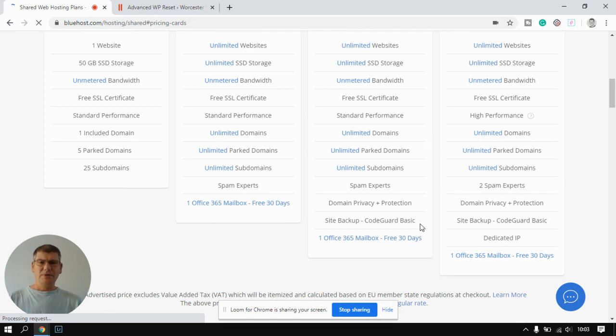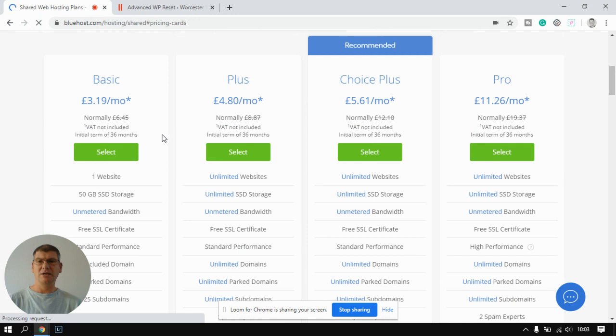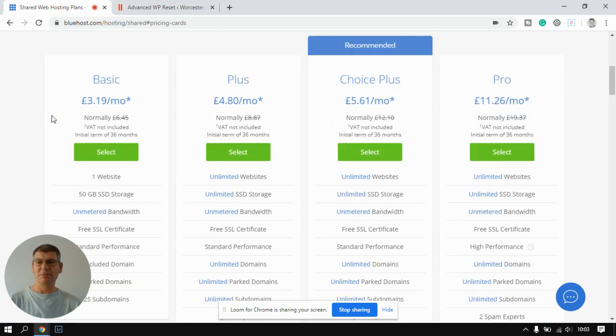Site privacy, you've got backup actually, which is a good thing in the unlimited package, but you just want to go through, I'm not going to go through everything here, but the basic package, £3.19, so that's per month. One website, that's absolutely fine. So for £3.19 per month, I'm going to show you a free WordPress theme install with a page builder. So that will literally be how much you pay per month for your total website, which is incredible, really. So let's take a look at that.